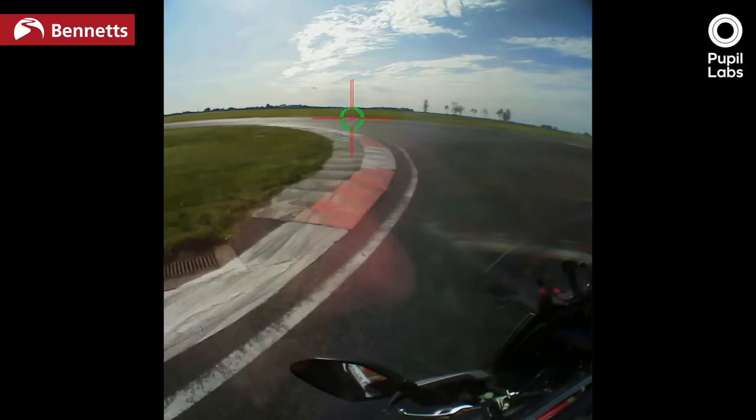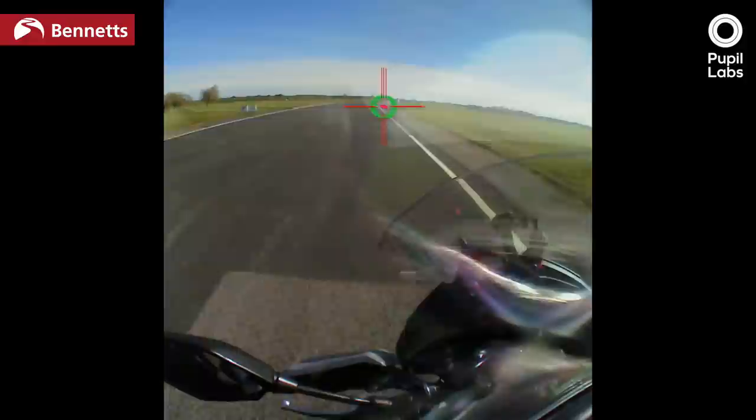See, after Chris had been on the bike, I knew the tyres were warm. So I was confident straight away.